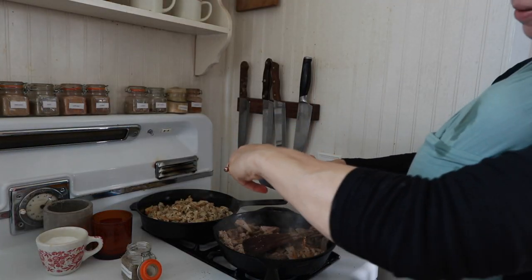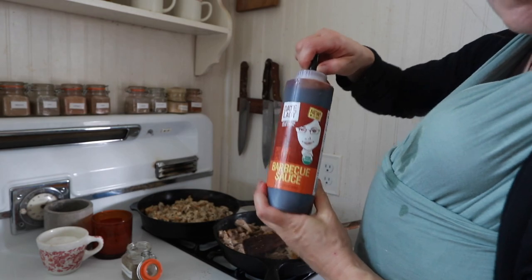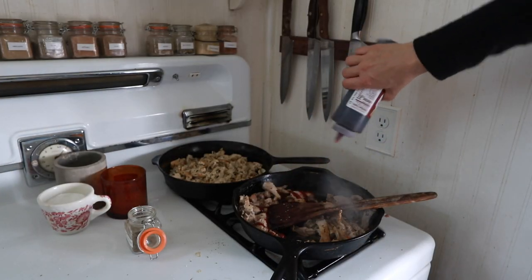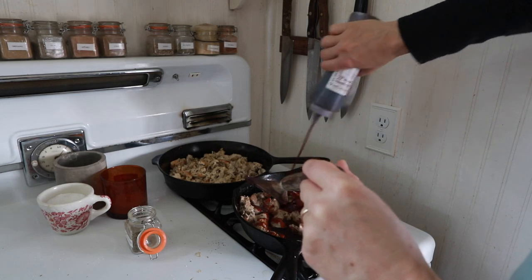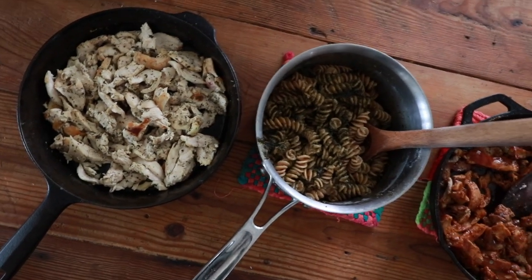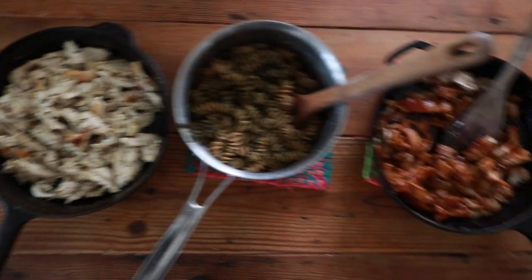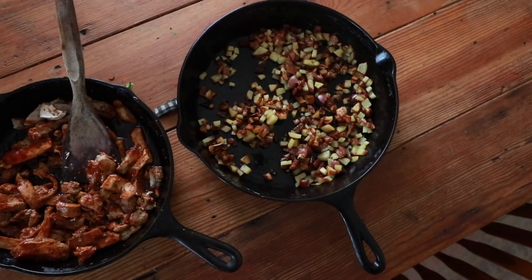I'm going to put some of this date based barbecue sauce. I absolutely love the date lady. She actually sent me this huge baby gift. She sent me a box with my favorite date chocolate sauce, my date chili sauce I love, date caramel sauce, date sugar, date barbecue. It's probably the best baby gift. We got pesto pasta, chicken with herbs de Provence, pork chops with barbecue, and potatoes.